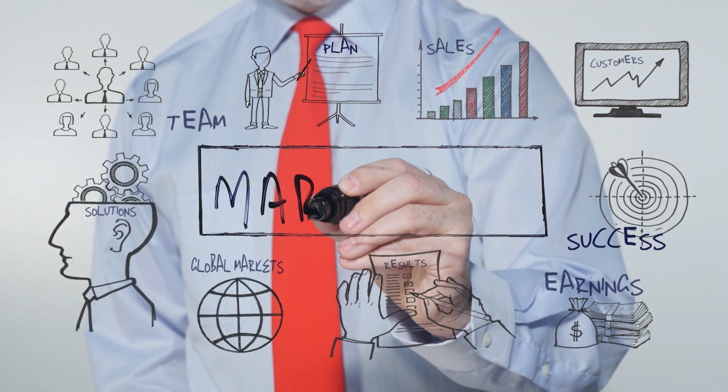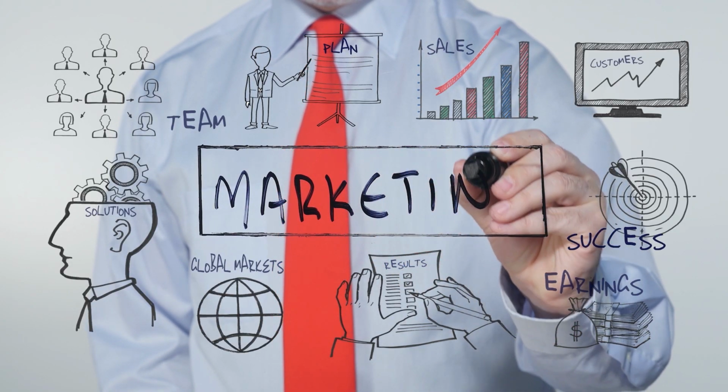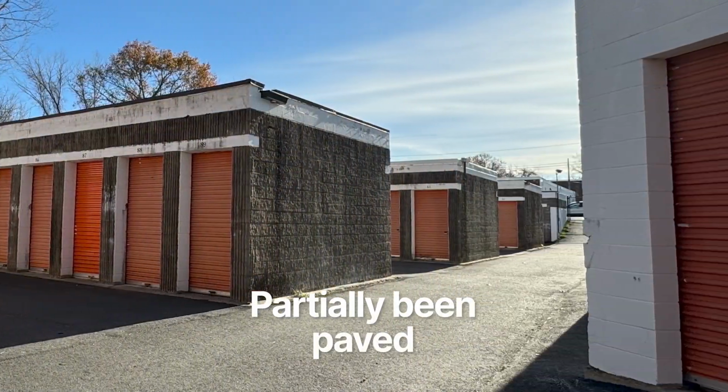And the whole thing with this one is just marketing it effectively. You see, we're off the main road, so we want to be sure that we get the right marketing in our Google, and that's the key. So it's not really per se needing to do a lot of physical improvements. Since then, it's partially been paved, and we'll be paving the rest of it.